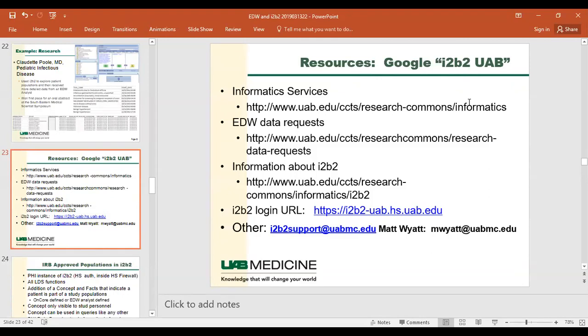Is payer included in I2B2? Payer specifically is not included. The payer type is included, so commercial insurance, self-pay, those sorts of things. The payer information has not really been a high priority, but we do have access to payer information at the encounter level that we use for projects all the time, just not within I2B2.